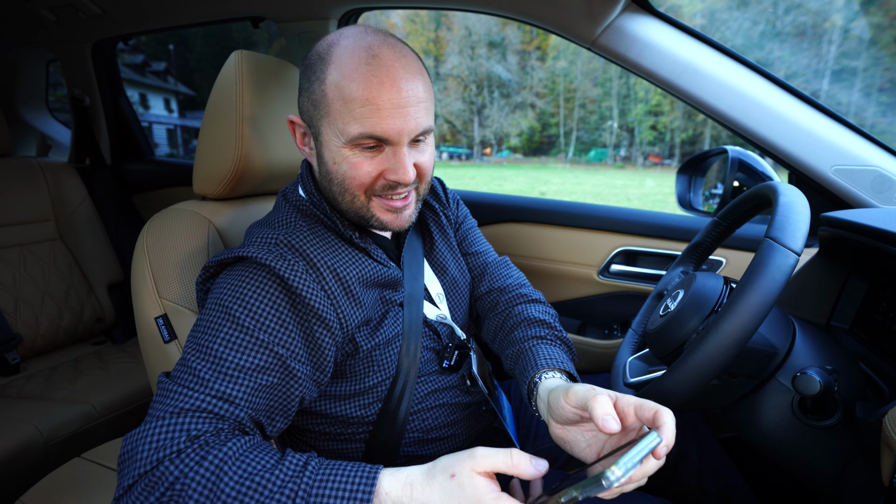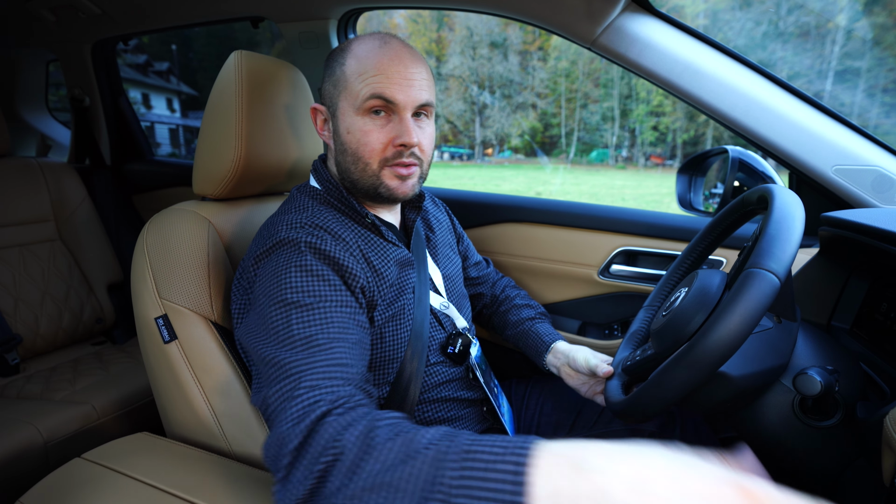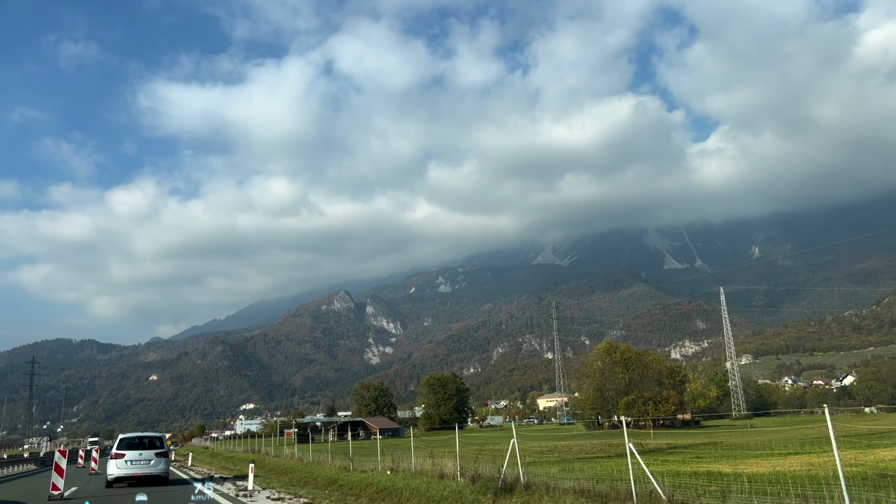Anyway, back to the car review. So you have your automatic gearbox. It's really, really smooth. That's like part of this hybrid technology that's going on.